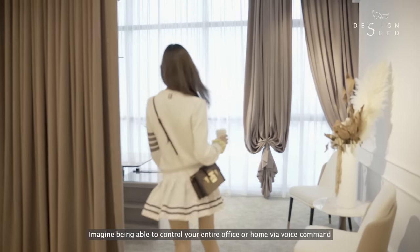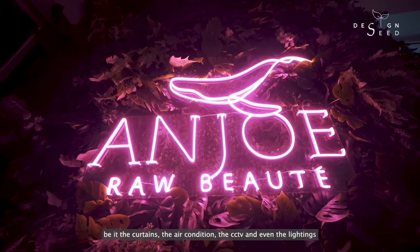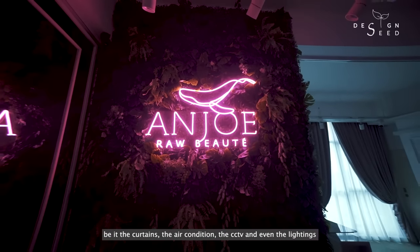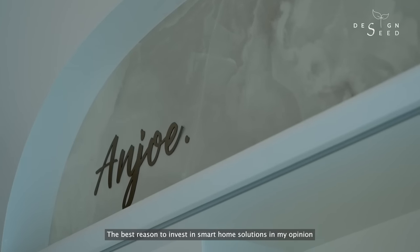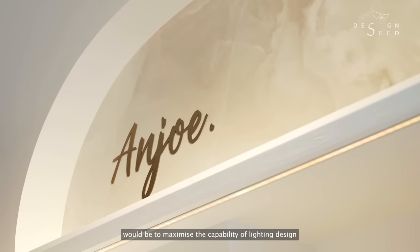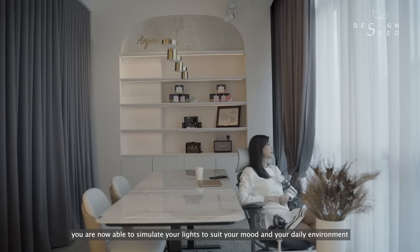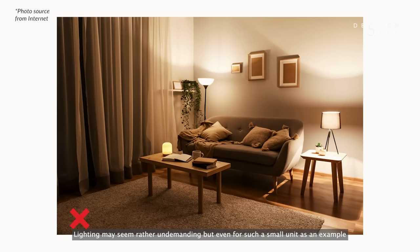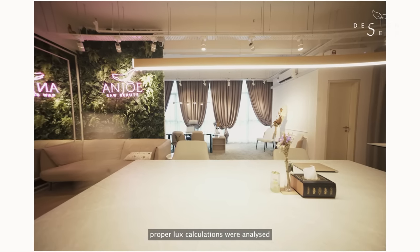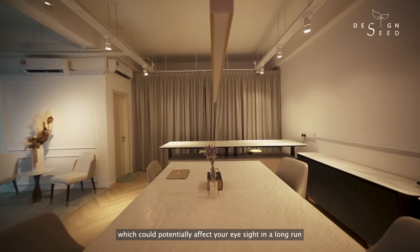Imagine being able to control your entire office or home via voice command or even through your mobile phone. Be it the curtains, the air condition, the CCTV, and even the lightings. The best reason to invest in smart home solutions, in my opinion, would be to maximize the capability of lighting design. With today's technology of dimmable and RGB lightings, you're now able to simulate your lights to suit your mood and your daily environment. Lighting may seem rather undemanding, but even for such a small unit as an example, proper lux calculations were analyzed to ensure there were no shadowy spots or dark corners which could potentially affect your eyesight in the long run.